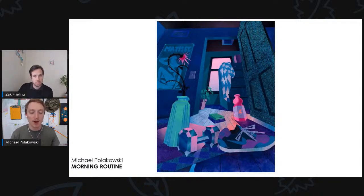Oftentimes I'll do a body of work for a gallery, and then I'll pivot and do a one-off piece for a collector who wants a singular piece just for them. So it's not just that I want to make 100 paintings. There's a lot of adaptability along the way.